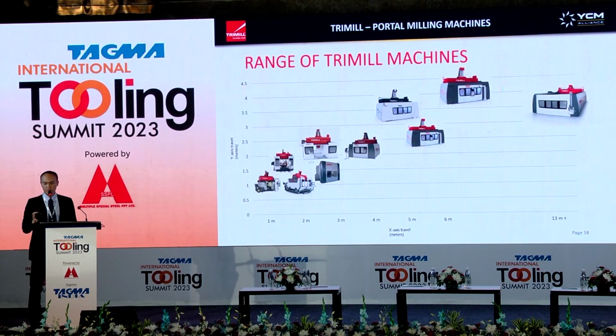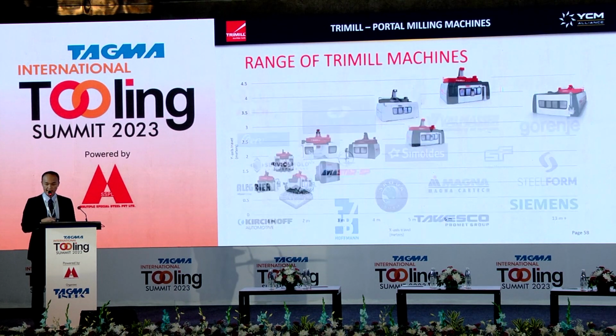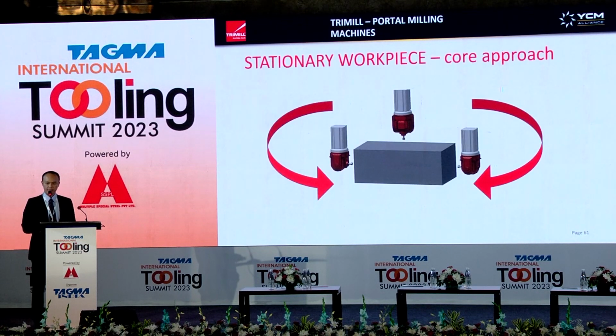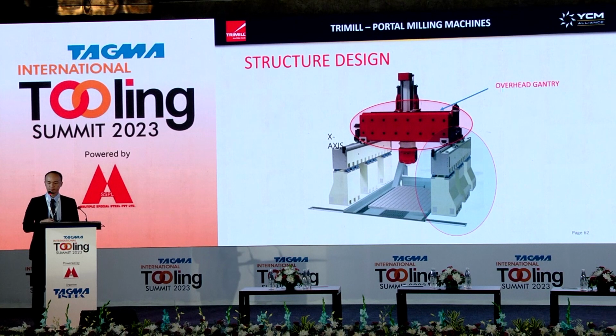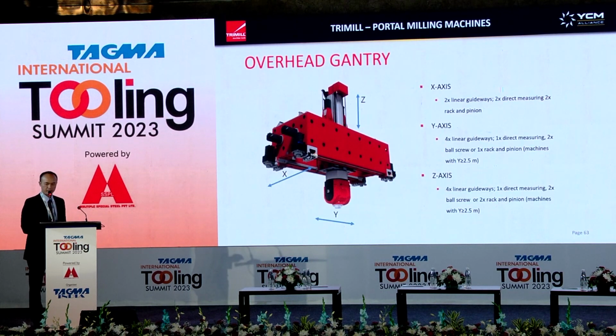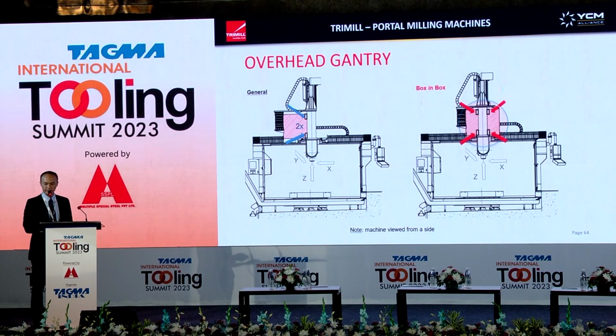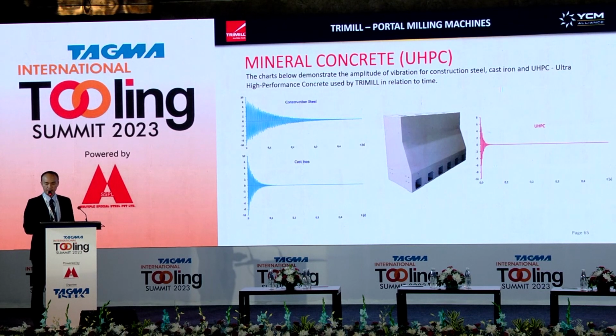And they produce a product range from 1 meter up to 30 meters in the x-axis. And this is their customer reference. It's all about the Volkswagen group. And the design is a stationary workpiece, so only the gantry moves, which means the spindle moves. The gantry is a box-in-box design to have more rigidity during cutting. And the column is a mineral concrete design. It has very large damping.